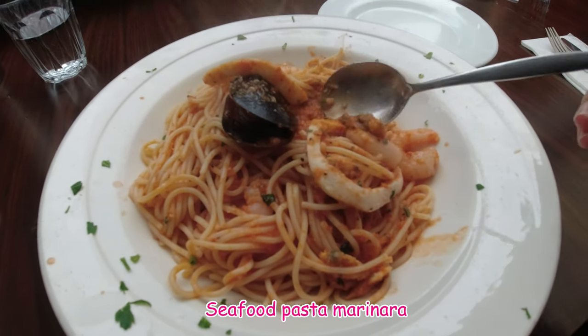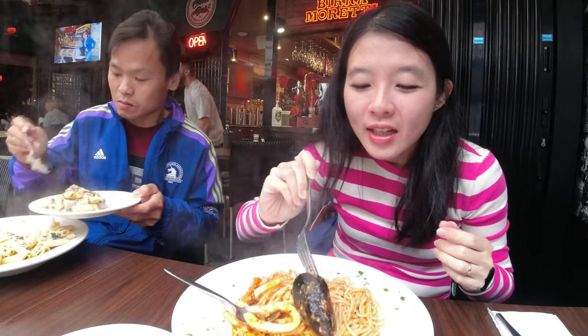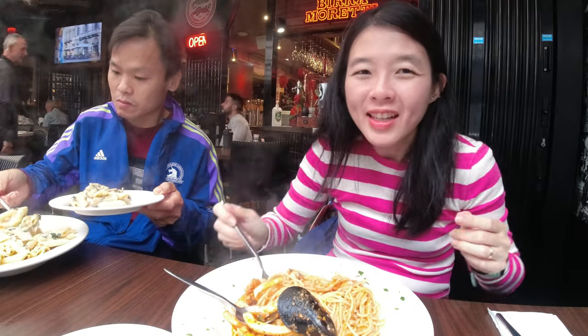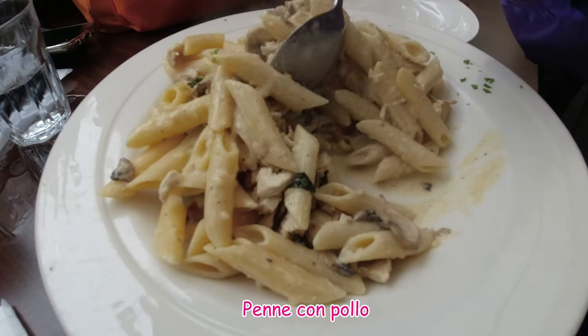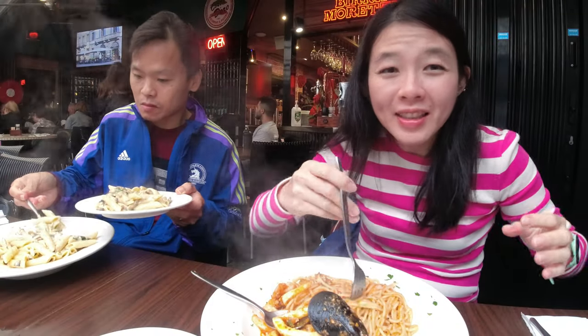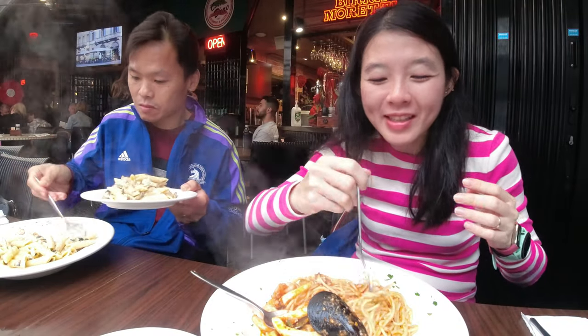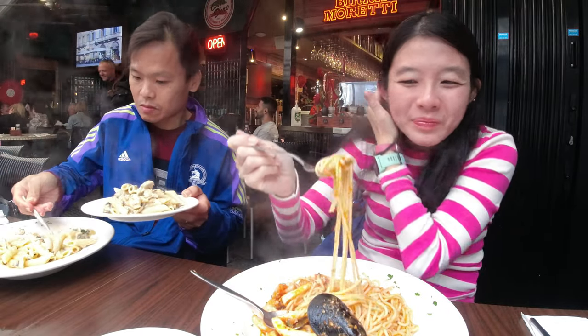So I ordered the marinara with seafood, and there's lots of calamari, clams, mussels, prawns, and Chile has gotten the penne con pollo, which is a cream-based pasta with penne and chicken. I'm not sure how we're going to finish this, but you can see that the smoke is coming out.